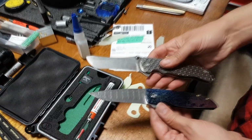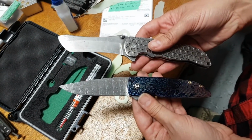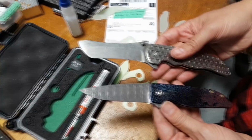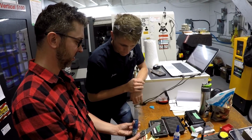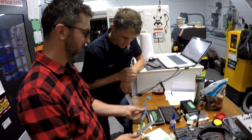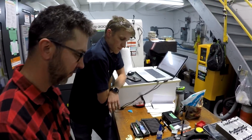I don't know how many Swiss Army knives I've snapped over the years. A lot. I have a feeling this would perform better than a Swiss Army. It's just beautiful. We're looking forward to getting this guy conditioned. Yeah, we'll get it soon.